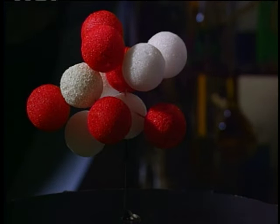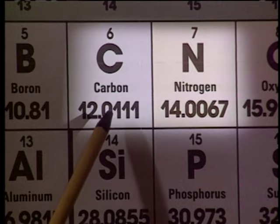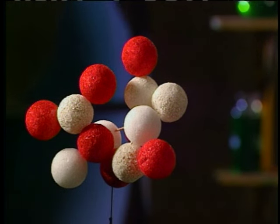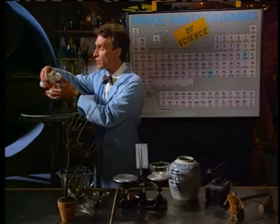Now, most carbon has 6 protons and 6 neutrons. We add them up and we call it carbon-12. Here's the thing. There's another kind of carbon with 6 protons and 8 neutrons, and we call it carbon-14. 1, 2, 3, 4, 5, 6, 7, 8. Carbon-14, or radiocarbon, is slightly radioactive. And it's natural, it's just a little bit radioactive. That makes it unstable. So, carbon-14 breaks down into carbon-12.